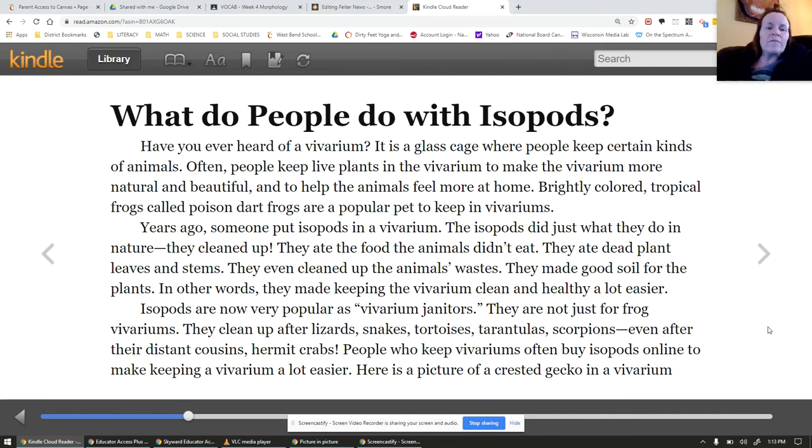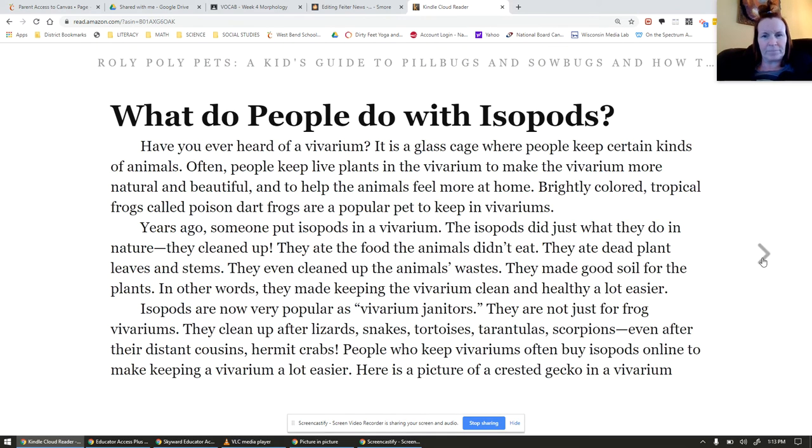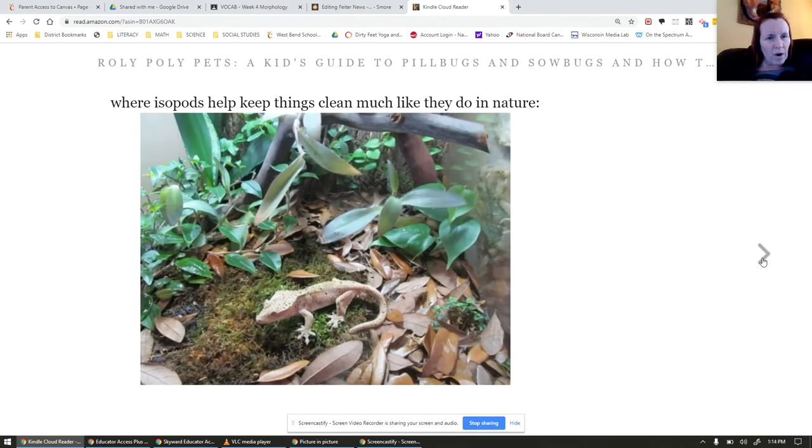They're not just for frog vivariums. They clean up after lizards, snakes, tortoises, tarantulas, scorpions, even after their distant cousins, hermit crabs. People who keep vivariums often buy isopods online to make keeping a vivarium a lot easier. Here's a picture of a crested gecko in a vivarium where isopods help keep things clean, much like they do in nature.